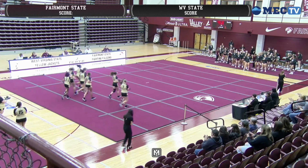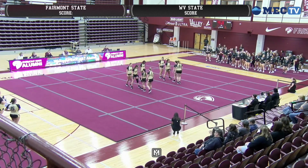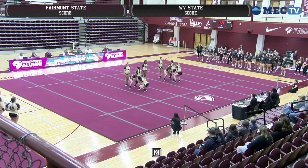Good afternoon and welcome to the Joe Retton Arena for today's matchup of Fairmont State University against West Virginia State University. First up, we'll have the compulsory acro, West Virginia State.